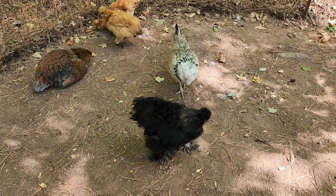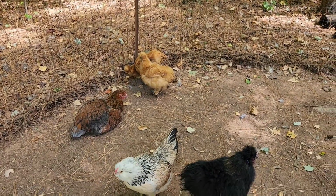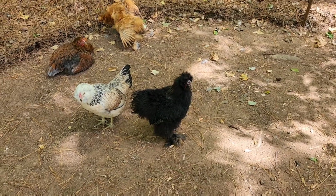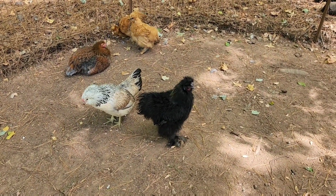Two are the black silkies. There's one right here, and then the other one is over here, and then the two tan ones are in the back corner. Now, the two black silkies end up becoming male roosters. So now we have more roosters.